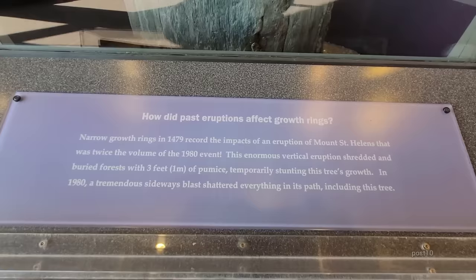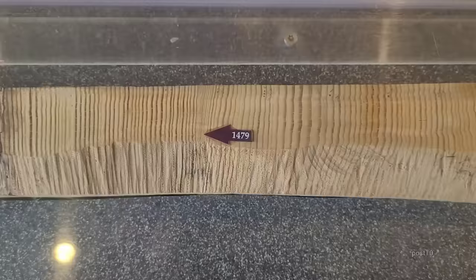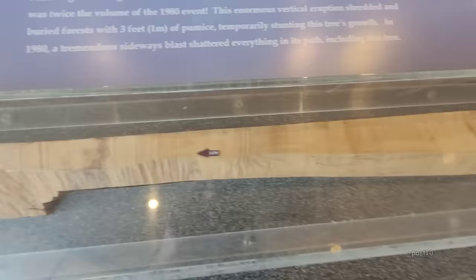This tree is really cool also. If you look down here at the rings, it's really amazing that the tree was able to survive all that hot ash right there. See how tight those rings got? But it looks like just a few years later, it made a lot of good growth. Look how fast it was growing when it was a young tree.